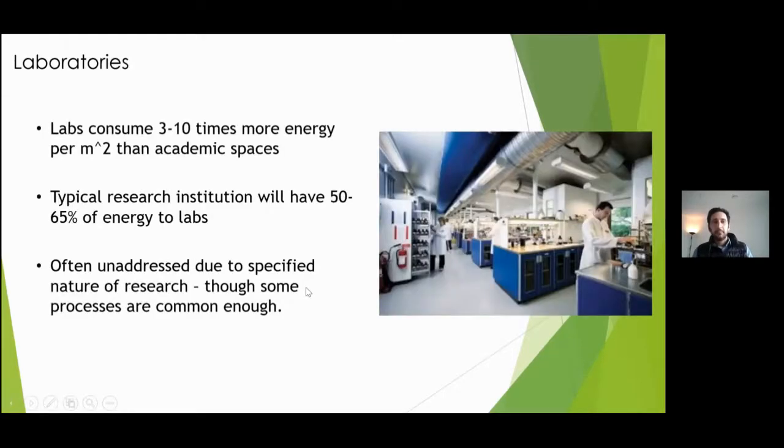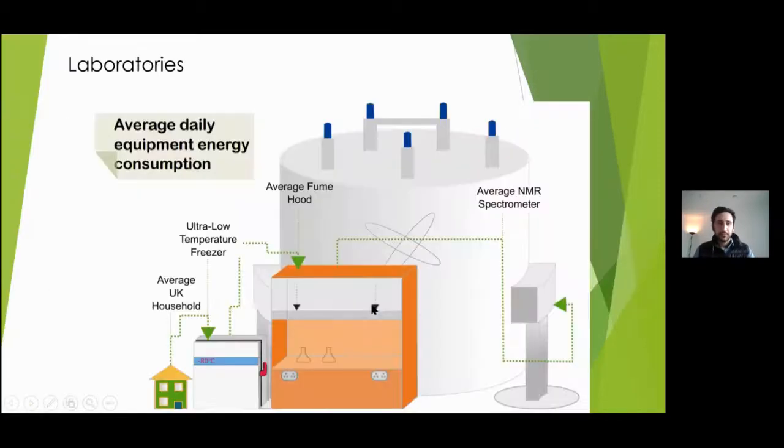Right, so labs are extremely resource intensive. They use 3 to 10 times more energy than typical academic spaces. Within our institutions like King's and UCL, they're using around 50 to 60% of the energy. So if we're going to talk about our carbon goals, we have to talk about the labs. This is a visual description of what I was saying before. NMRs we can't do as much about, I will mention though. The more specialised equipment is more difficult to make improvements on.